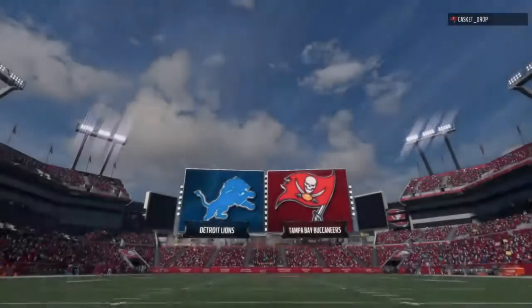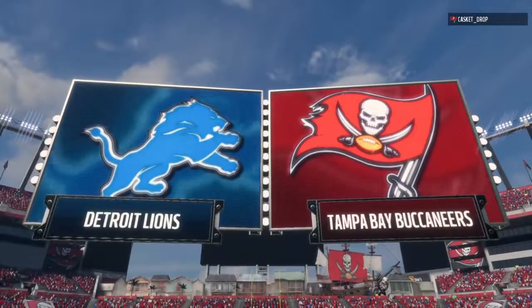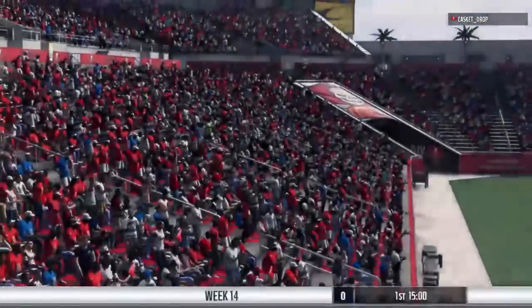In today's matchup, two teams come off tough losses a week ago and want to turn things back around today. It's the Lions going up against the Buccaneers.